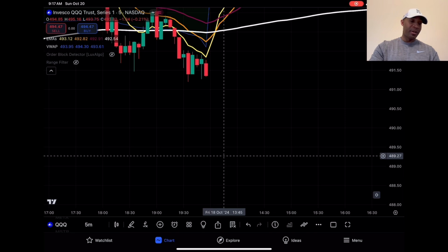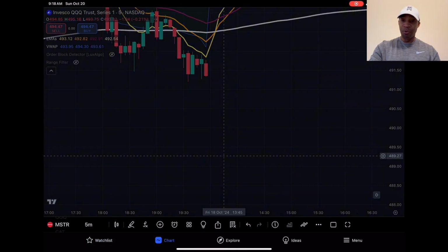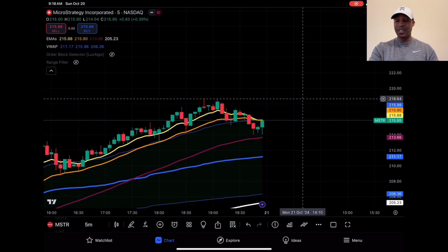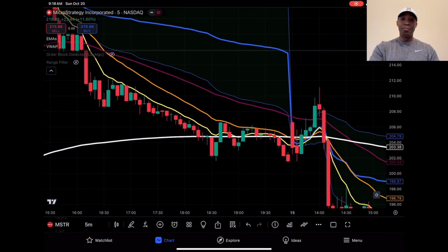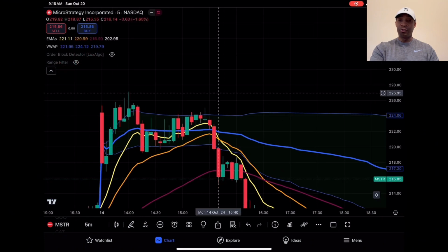Next ticker is going to be MSTR. Guys, I'm just throwing them out this morning, getting y'all ready for tomorrow. They're sitting at 215.90. If you are a bull, what you want to see is 218.65 get taken out. They can take out that area right there. They ain't got nothing on the left of them. They're gonna start booming this thing up. They can run this thing all the way back up to 227.20.